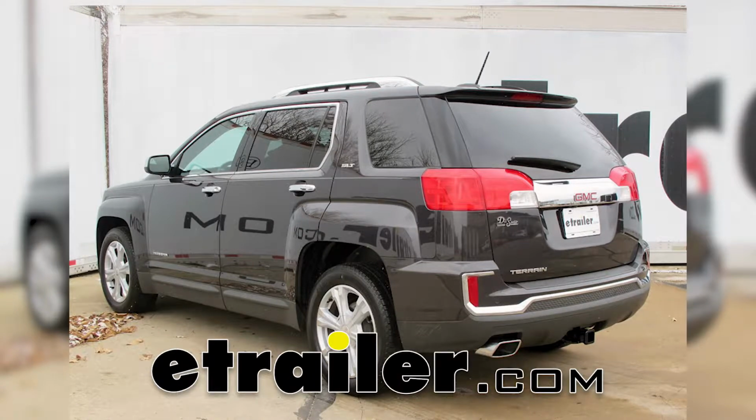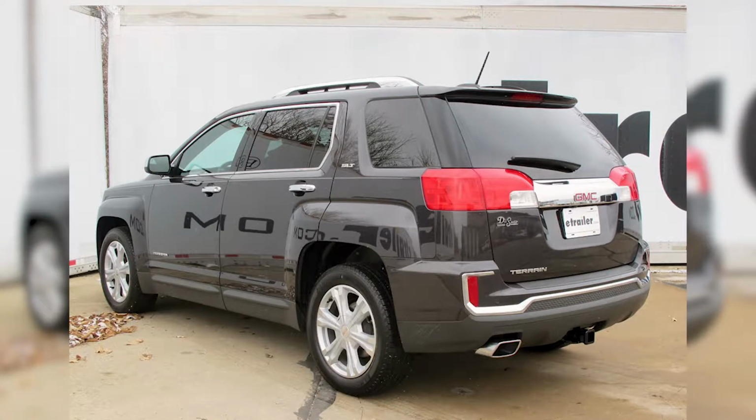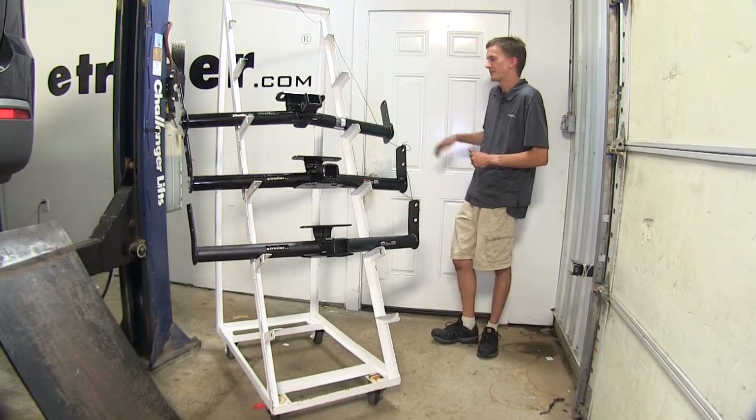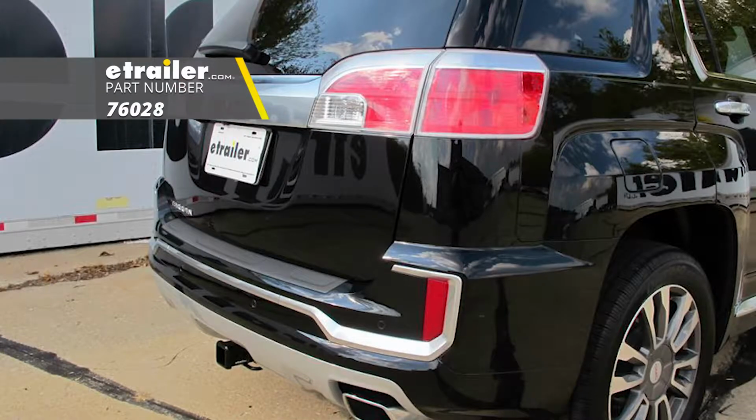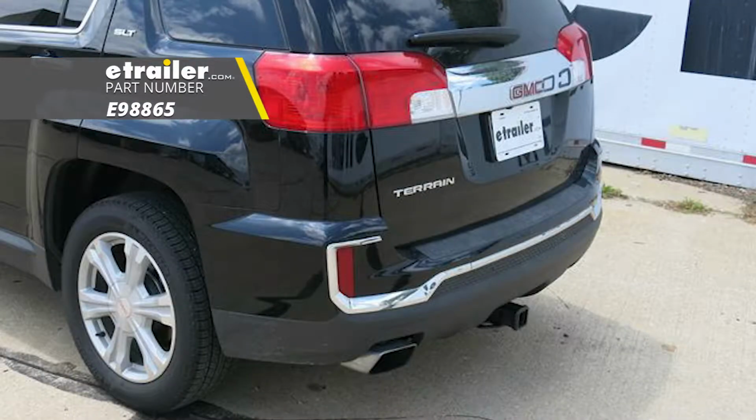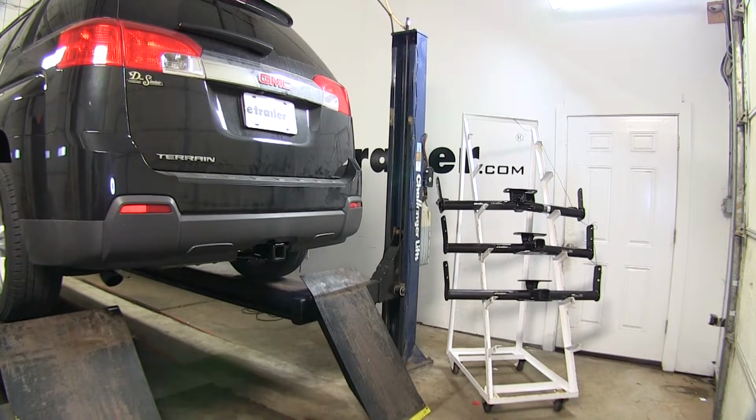Today in our 2016 GMC Terrain, we'll be having a look at our best hitch options. We have three different hitches here for you today. On the top we have a Draw-Tite part number 76028. In the middle we have a Curt part number 13591. And on the bottom we have the eTrailer.com hitch part number E98865.